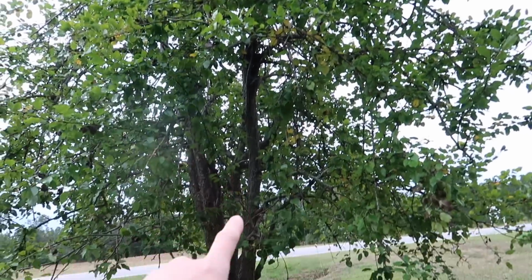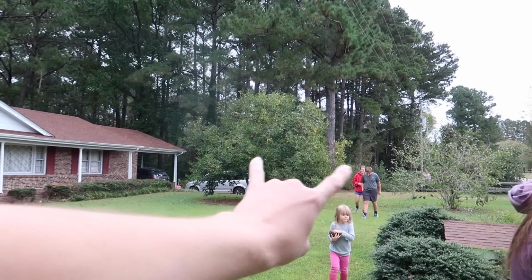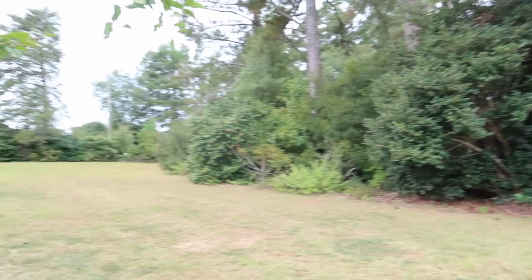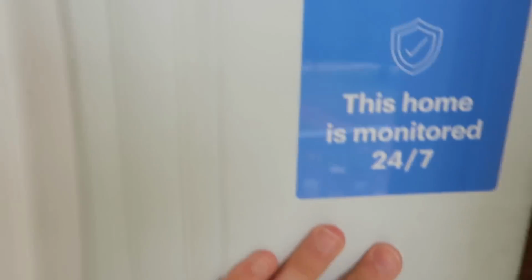So we found this pear tree that's on the property. All the pears have already fallen and died. But there's persimmons, two persimmon trees, and who knows what else. We are now at house number three, and this one is interesting.